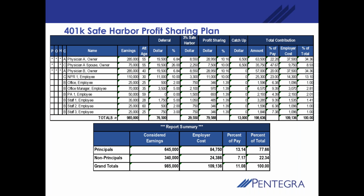$84,750 of it is staying with our three principals. We're giving our employees $24,386. That means our principals are receiving 77.66% of the total. So even though our contributions have increased, and the amount that our staff is receiving has increased, our leverage has increased slightly as well.